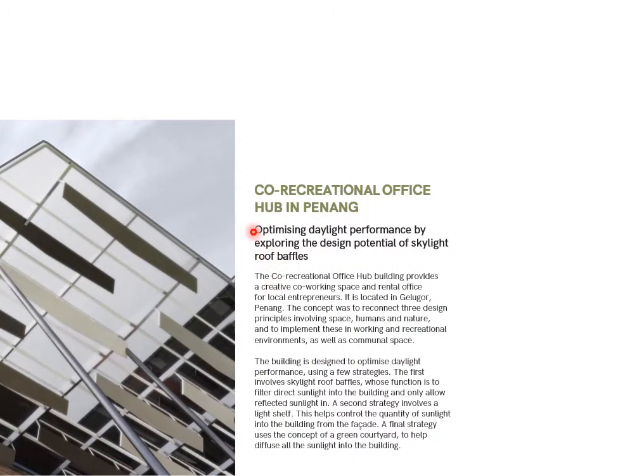Office Hub in Penang. This Co-recreational Office Hub provides a creative co-working space and rental office for local entrepreneurs, and this building focuses on how to optimize daylight performance in the working area by exploring the design potential of skylight, roof baffle and other daylight strategies.